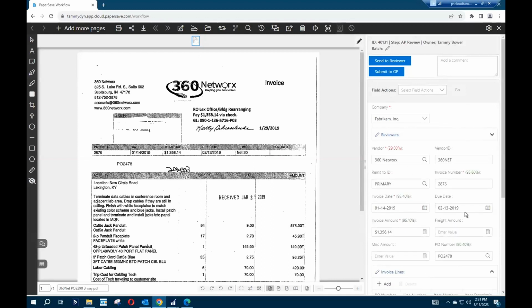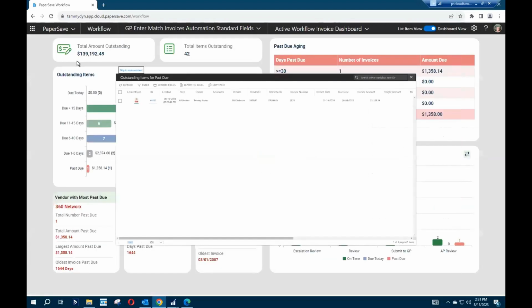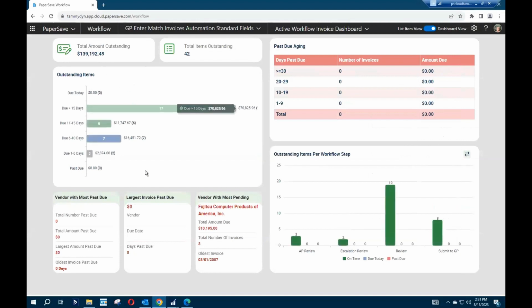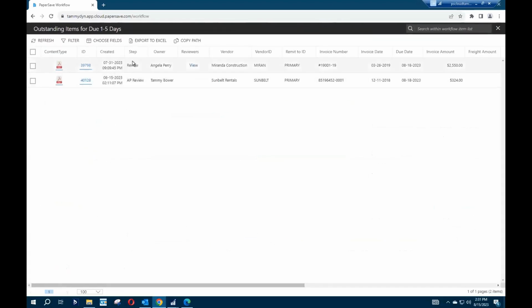Because of that, I can drill down into it and literally see where that document is, who owns it, and why that invoice is past due. And lo and behold, I'm the culprit. I use old dates, so we're just going to pretend that this one's really not past due. But I can actually take action on items that are truly sitting in the workflow. So if these two are past due or coming due, I can see who owns them, where they are, what the dollar amount is, and what needs to take place.